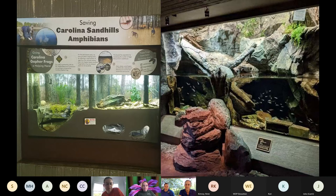And both gopher frogs and hellbenders are really hard to find in the wild. Consider yourself lucky if you've ever seen one. But if you're not that lucky, you can come to the zoo and see them. So we do display both of these species. The gopher frog can be found in the Cypress Swamp exhibit, and the hellbender is in our streamside exhibit.